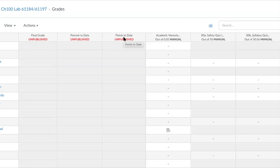Okay, that'll tell you how many points you've accumulated so far. And then in here, in fine print, it'll tell you what's the maximum possible. So I'll take your points to date, divided by the maximum possible, and that's your percent to date. So you will know where you stand in terms of your grade at any point in time during a class.